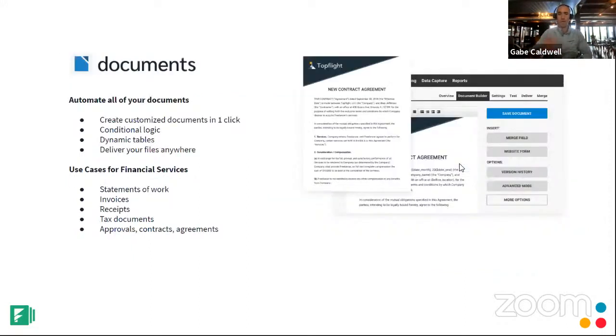The second product is document automation. Like it was mentioned in the previous presentation here, if you're still creating documents in Word or in PDF and requiring that friction of download, print, scan, and return, we can help streamline that. This product sits behind Jetpack Workflow.